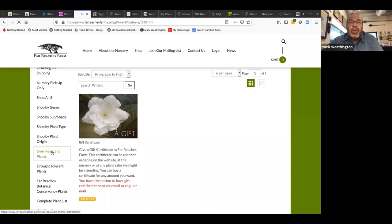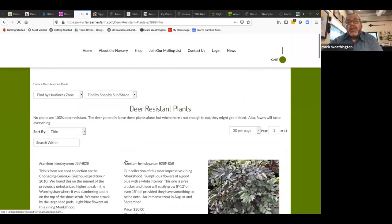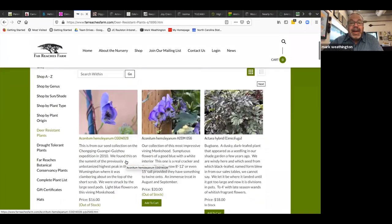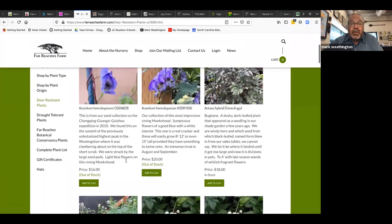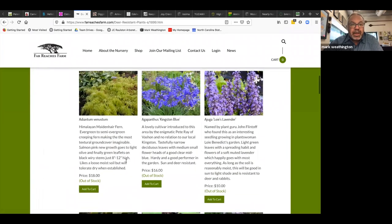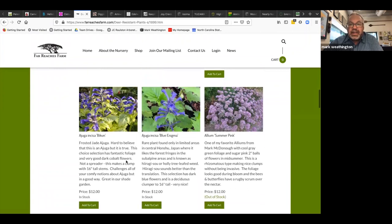Let me tell you, if you think you have deer problems, go to Port Townsend. We drove from their nursery to a little restaurant, maybe a couple miles away. And in just about everybody's backyard, front yard, wherever, they had big old deer sleeping, laying down, nibbling on things. I have never seen deer like I saw at Port Townsend. But you can get all these great deer-resistant plants.